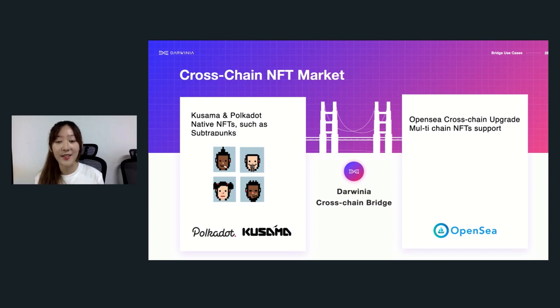For NFT use cases, the gas fee of minting and trading NFTs on Ethereum is still extremely harsh. So more and more outstanding NFT artists and DeFi plus NFT projects are creating and building more on Kusama and Polkadot. But we have to admit that NFT markets on Ethereum, like say OpenSea, still capture the largest traffic. So leveraged by Darwinia cross-chain bridge, an NFT market like OpenSea can upgrade into a cross-chain version, supporting native Polkadot and Kusama ecosystem NFTs, like say the Kusama version of CryptoPunks called Substropunk.